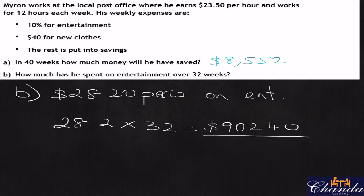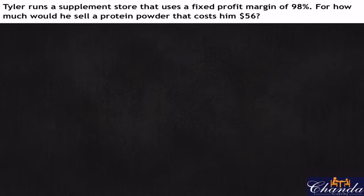Excellent. Let's move to the next question now. Okay, so this particular question says, Tyler runs a supplement store that uses a fixed profit margin of 98%. For how much would he sell a protein powder that costs him $56?